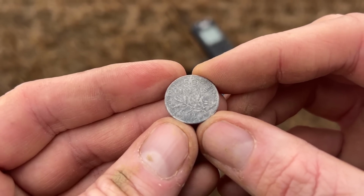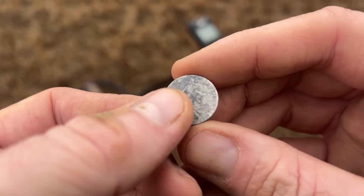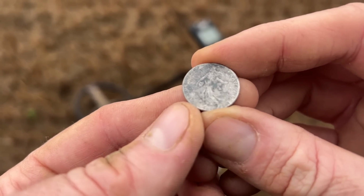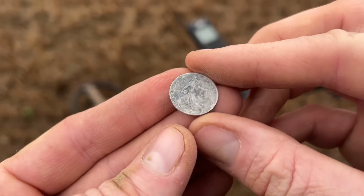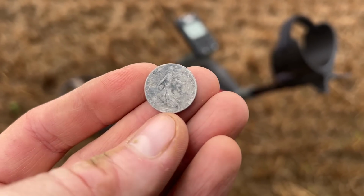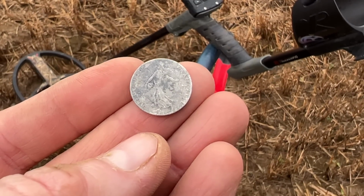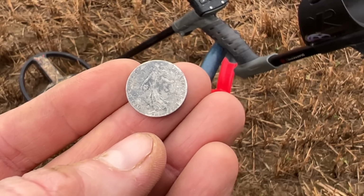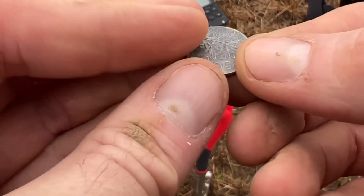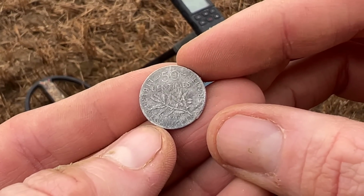It is a 50 centimes of 1917. And you can see the figure of, I don't know if it's Liberty or if it's, I don't know, Justice or some other figure. I'm sure you'll be able to tell me, but you can just see the words République Française around the edge. And it's silver. It's going to be, I would think, probably about 92.5% silver.